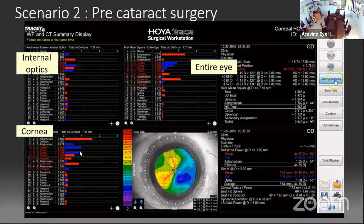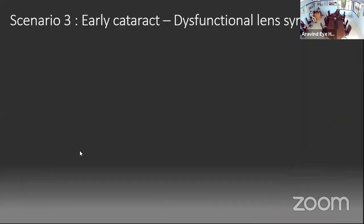And the third scenario is the early cataract and dysfunctional lens syndrome, and how the EyeTrace is going to help us. Here I want to share one of my experiences. A few years back, I had a patient who used to work here as a volunteer. He was basically from the US.